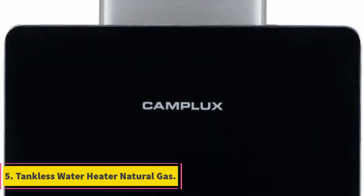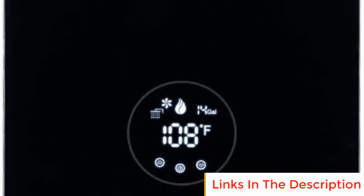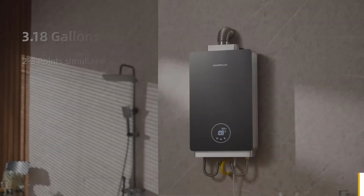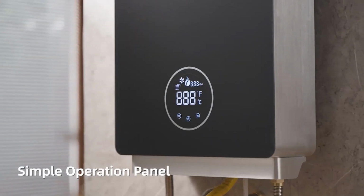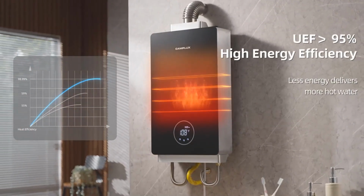Number 5. Tankless Water Heater Natural Gas. A tankless water heater powered by natural gas, such as the Camplux CA318, offers several advantages for homeowners seeking an efficient and reliable hot water solution. This innovative appliance provides a steady supply of hot water while maintaining precise temperature control. Here's an overview of its key features and benefits.